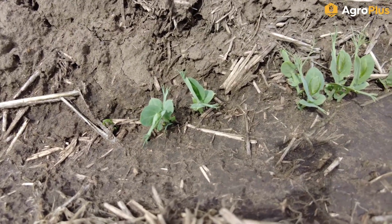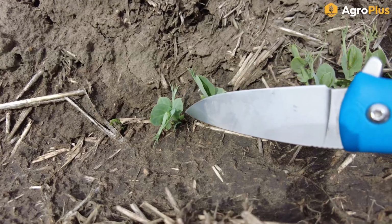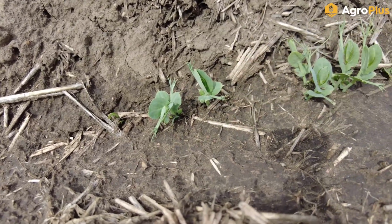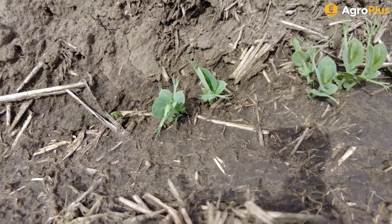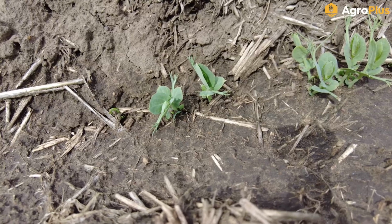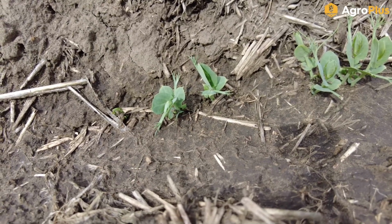There used to be all sorts of crazy thresholds where you'd be looking for 3 sets of notches on the first node for every 3 plants. It might be worth spraying, kind of thing. All of that has kind of gone by the wayside now. For the most part, everybody is doing seed treating for pea leaf weevil now, and this field is no exception.